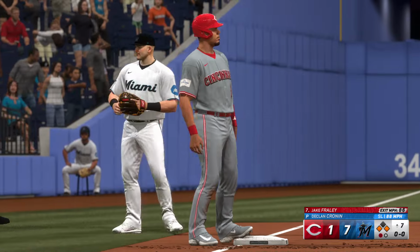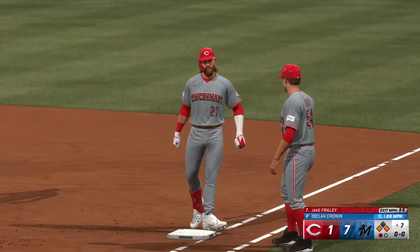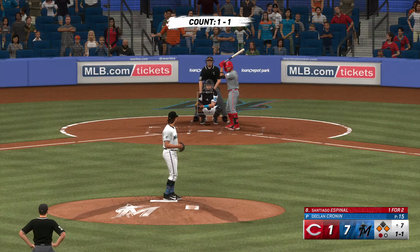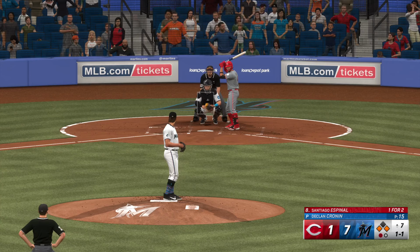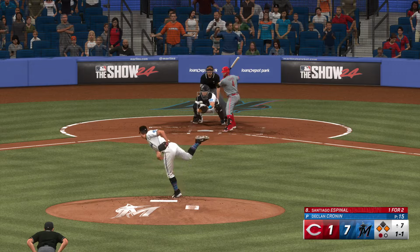A lot of hitters tell themselves, line drive over the infielder's head. That's what I'm trying to do. Just keep that approach simple. And right there, it was perfectly executed. On time with everything, and pulled it into the gap nicely. One down. In now for the Reds, Santiago Espinal.